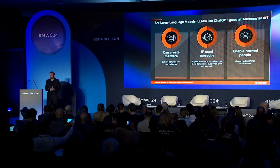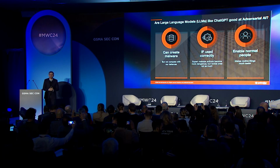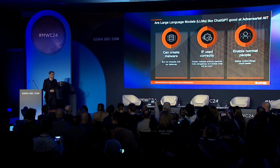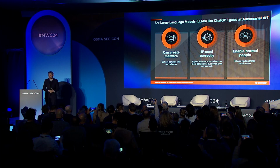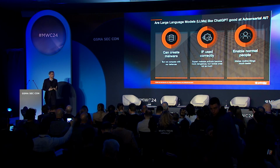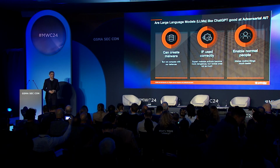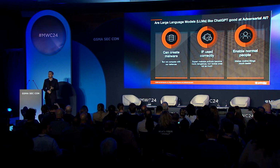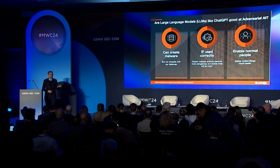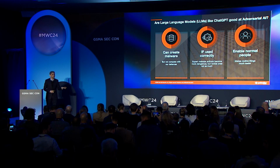So that's the landscape. Now, the question is around LLMs. Do large language models such as ChatGPT, Bard, Gemini, Claude, or whichever tool you're thinking about, really make good adversarial AI tools? Frankly, for now, at least with what our researchers are seeing at Palo Alto, we're finding that the answer actually is no.